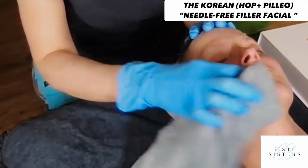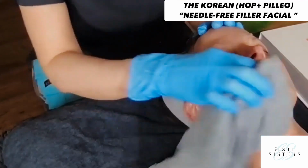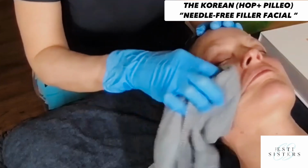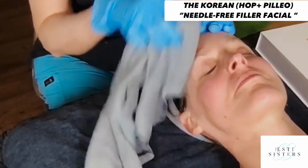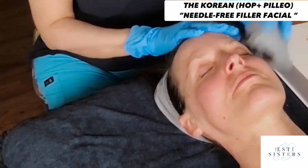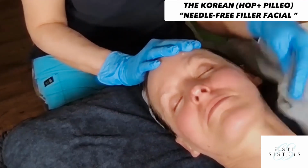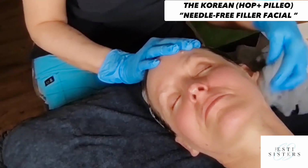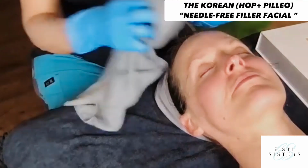You can also do other modalities. So if you wanted to do a little bit of microcurrent, a little bit of LED on the front end, galvanic, you just have a lot of flexibility. Again, our favorite is the Time Master Pro for its plumping and lifting effect. But if you have other modalities that you choose to use, you can definitely go ahead and do that. Okay, so we make sure that we've gotten off all of that goat milk peel.